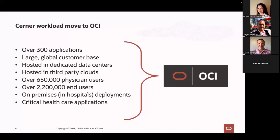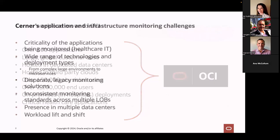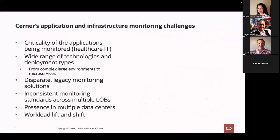And these applications are mission critical. They're health applications, so they need to be alive all the time. That poses a couple of challenges. And we went over with them beforehand what that meant. First of all, it's critical that these applications are being monitored because they need to be alive 24/7.